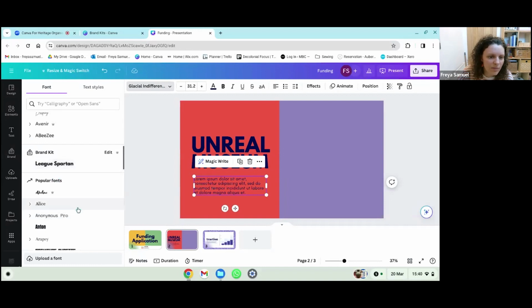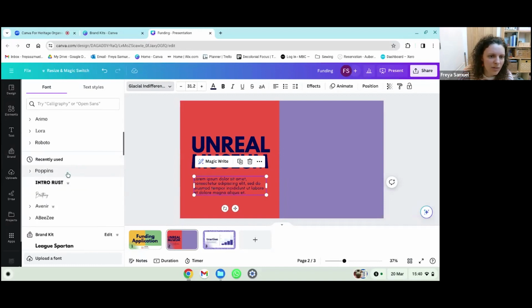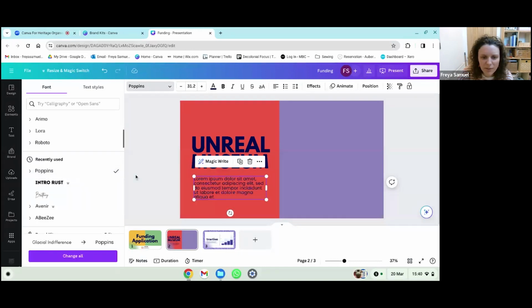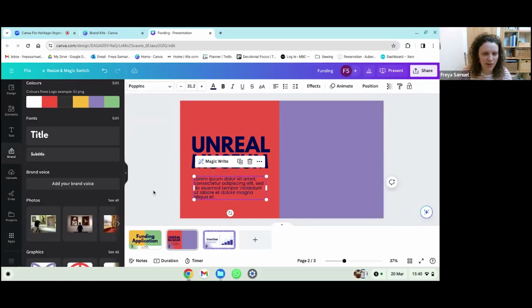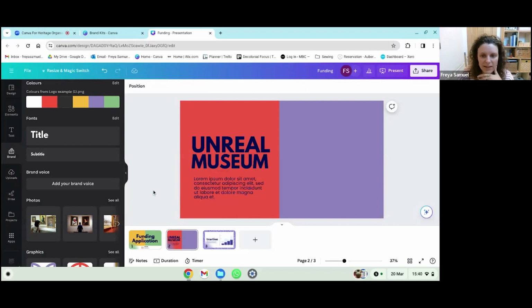And it isn't in there. Very strange. Well, luckily it's there. So that's our brand kit there. And you might have noticed that change all come up. That can be quite handy.